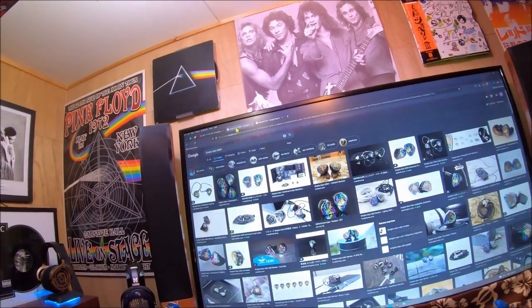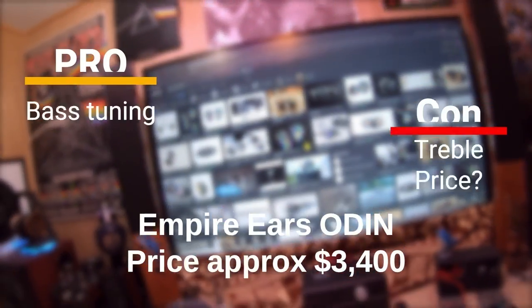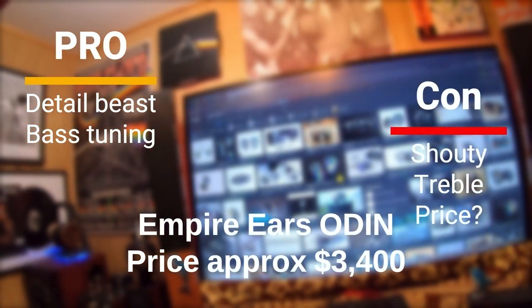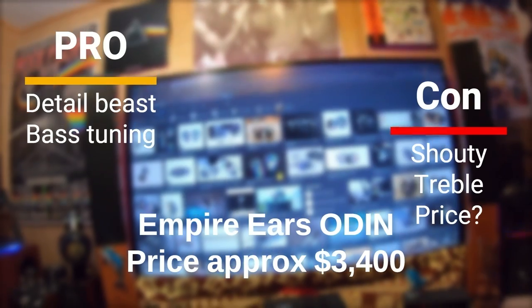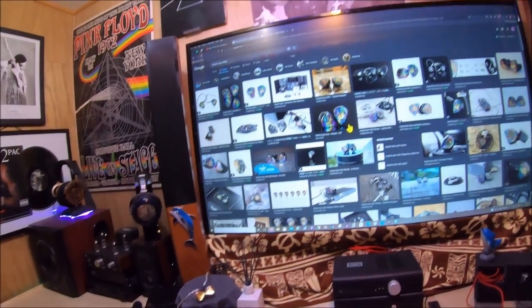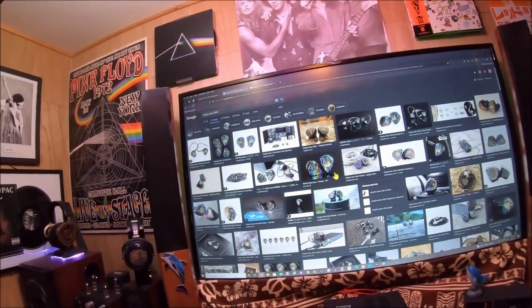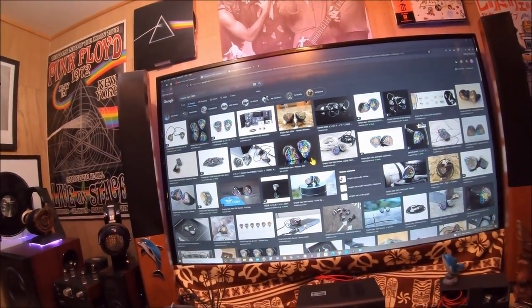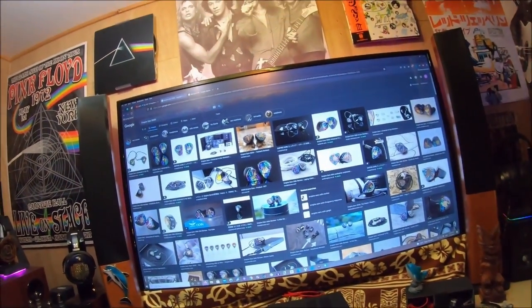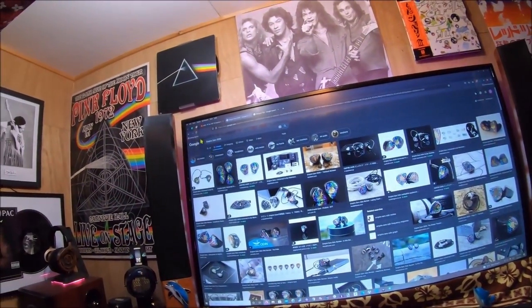Next one would be the Empire Ears ODIN. A lot of people consider this to be their favorite or better. I think it's a great set. I didn't like it at first because I was expecting it to be a more improved version of the Legend X, which I bought four times, and I wasn't quite pleased. I think technically it belongs in the S tier.